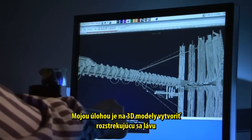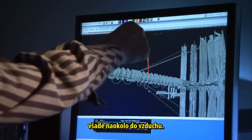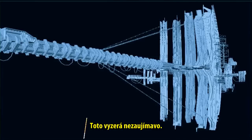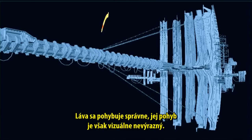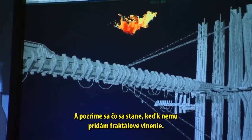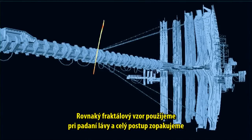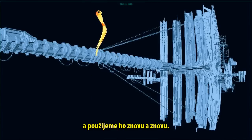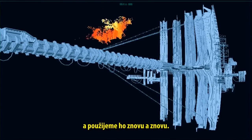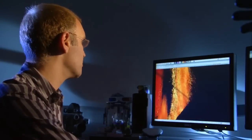My starting point here is to actually take the three-dimensional model and take essentially a jet and just shoot lava up into the air. This looks kind of boring. It's doing roughly the right thing, but the motion has no kind of visual interest to it. Let's look at what happens here when I add the fractal swirl to it. Where this becomes fractal is we take that same swirl pattern, we shrink it down and reapply it. We take that, we shrink it down again, we reapply it. We shrink it down again, we reapply it. And from here on, it's just a case of layering up more and more and more.